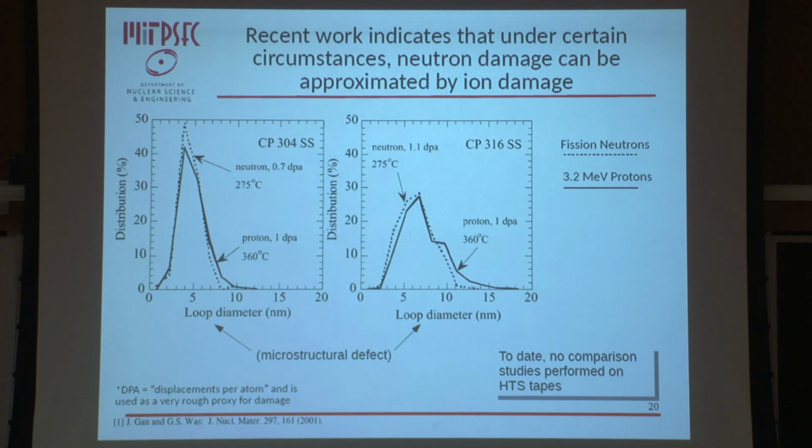But there are two really important facts. One of them is that if you notice, the temperatures between the two are different. Also, the energy is different. With the fusion neutron spectrum, generally the highest energy you get is like 2 MeV for a neutron. But the protons were higher energy. So under different irradiation conditions, they were able to achieve the same types of damage.